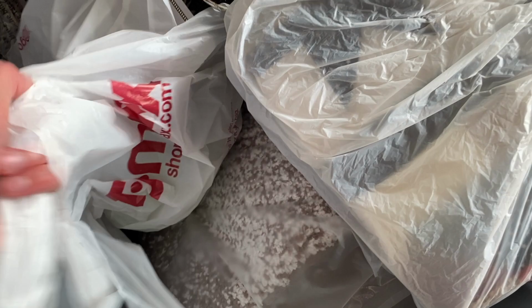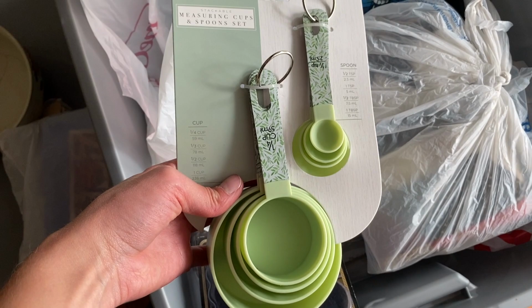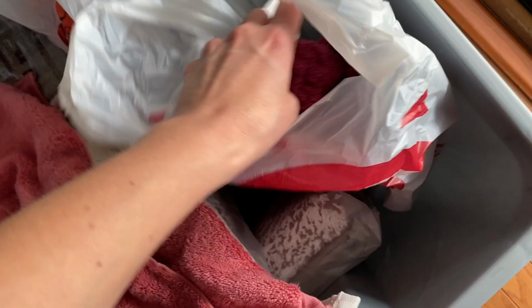I think these are shams to go with the red, white, and blue blanket. This is some stuff Austin and I got at Target, TJ Maxx. That's for the furniture. We got some cute cups. And we got some utensils. Oh, these are nice. We got these at Target. Let me get them all out for you guys.